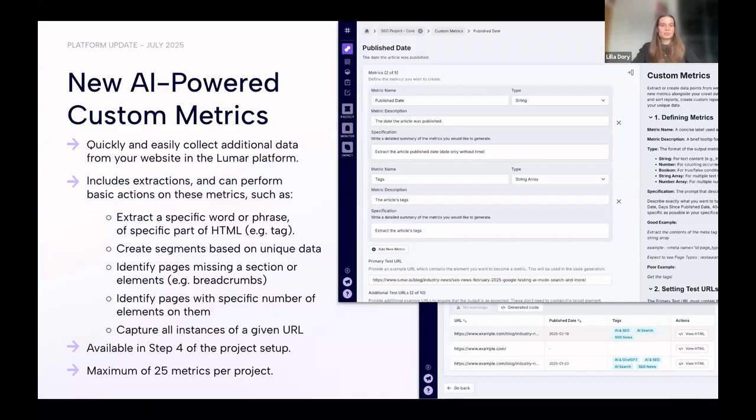It includes extractions and can perform basic actions on those metrics, such as extract a specific word or phrase from the HTML, create segments based on unique data, identify pages missing a section or elements, identify pages with a specific number of elements on them, and capture all instances of a given URL.